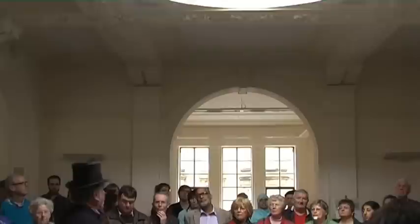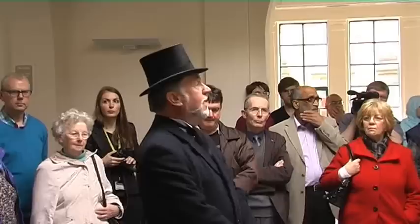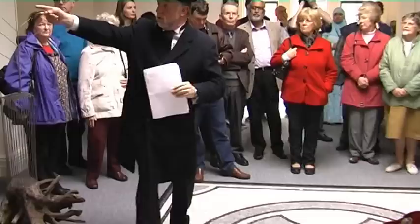And of course, as is always the case with every library in Great Britain, I must say the mosaic floor here is absolutely outstanding. And when the building was renovated, they peeled away the old paint and they found beautiful oak doors here in beautiful condition.